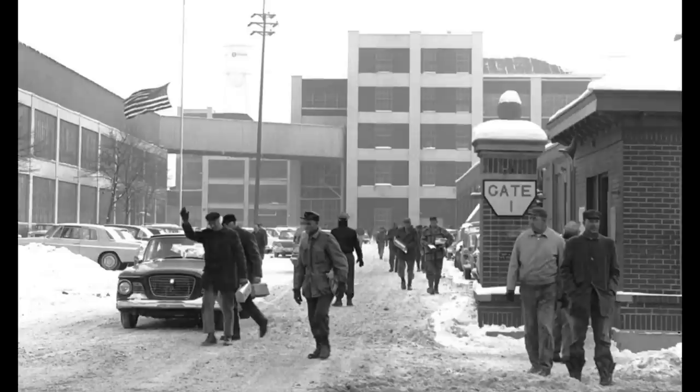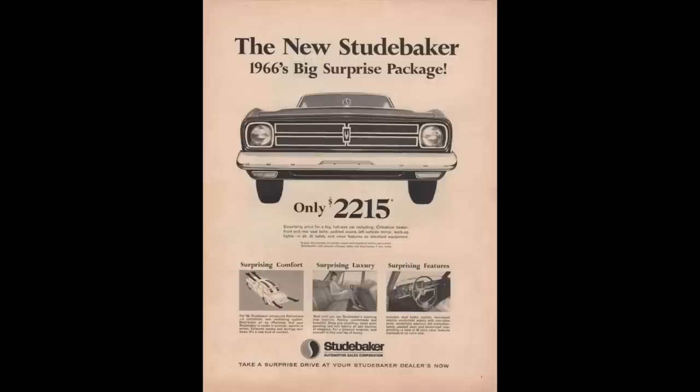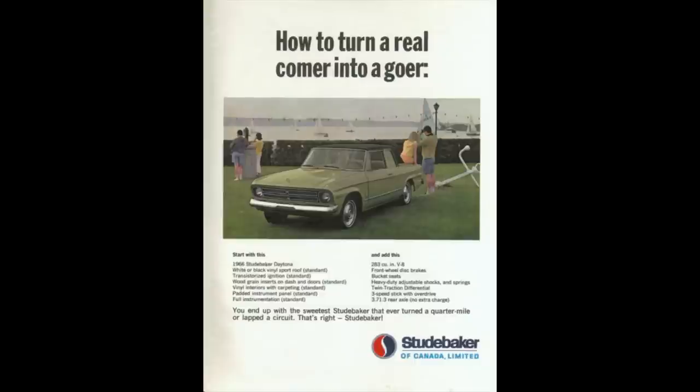The South Bend plant closed in '63. Sales weren't good, so Sherwood Egbert was ousted. Studebaker would continue to produce cars and trucks until 1966. Vehicles would be produced in Canada until Studebaker exited the auto market. Studebaker did not go bankrupt. They just stopped making cars.